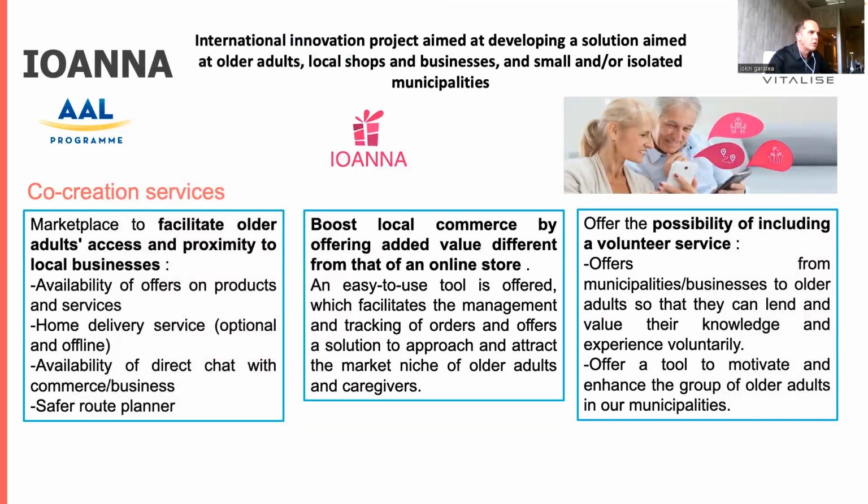Another one, I mean, some solutions that we needed. So we co-created together with the administration a marketplace to facilitate older adults' access and proximity to local businesses. Elder people are very used to buying online, to buying if they don't feel very well, to buying by catalogs and things like this. And we do believe, and the administration thinks, that we needed to co-create a service in order to promote also for the elder people, because they want to go, but they have problems going to the local shops for different reasons, no? So we were co-creating this service because on the one side, the elder people wanted it, and also the administration and the local shops wanted it.